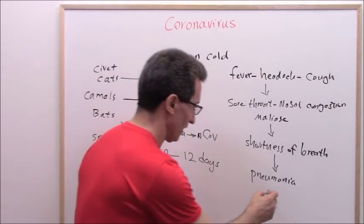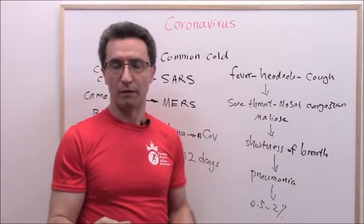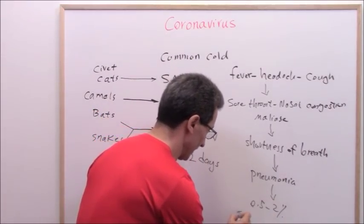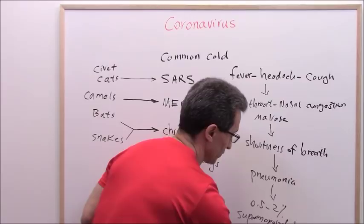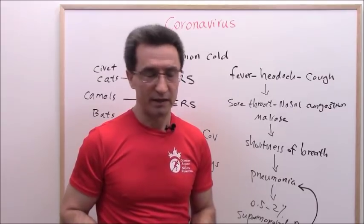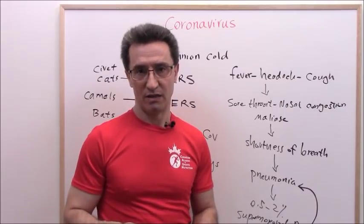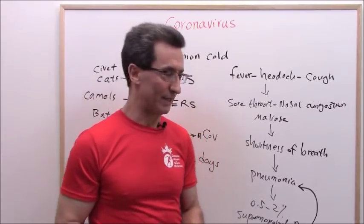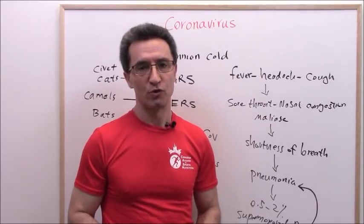And unfortunately, I'm going to put in here 0.5 to 2% of people with coronavirus infection might develop what we call in medicine superimposed pneumonia. That means the person had pneumonia because of the viral infection. Then in up to 2% of people, they're going to have another pneumonia which is bacterial. So we're going to have superimposed pneumonia or secondary bacterial pneumonia, which will be added on top of the pneumonia from virus. Then the disease becomes very dangerous to control.